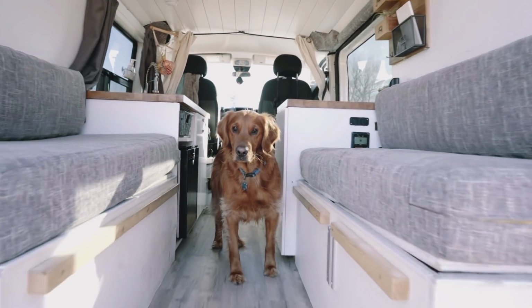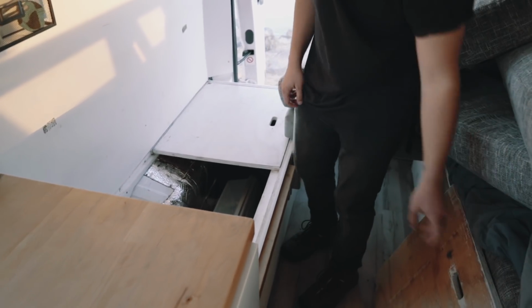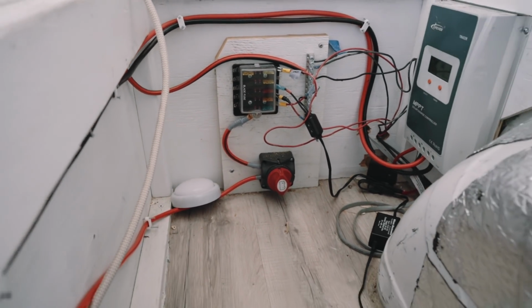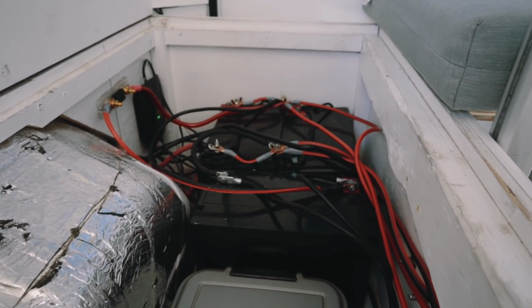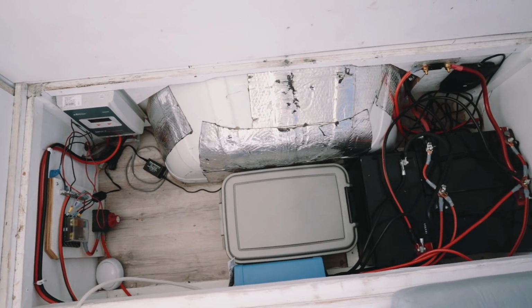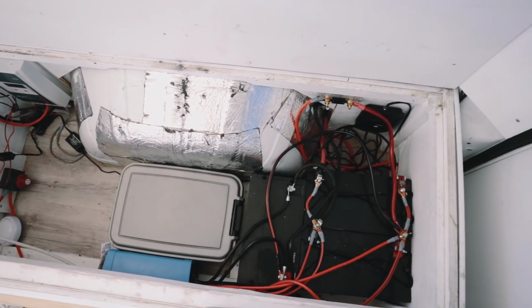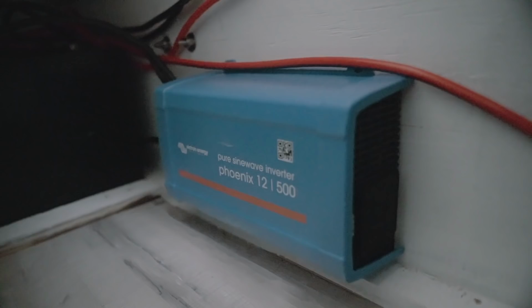Moving into the storage areas, the two benches are basically my main storage areas. So on this side, you'll see there's my fuse box, and then pretty much over here is just my entire battery bank. So I have 3 100 amp hour batteries, and I have 3 solar panels on the top, 100 watt each. And I have a 500 watt Victron Energy inverter.